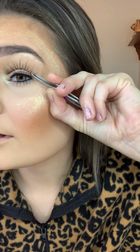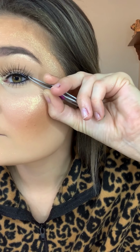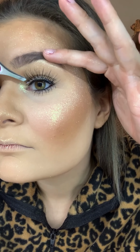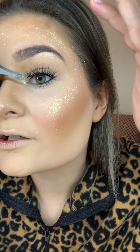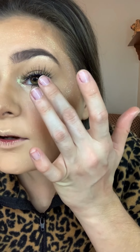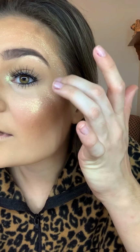All right, so I'm going to take the lashes again and I'm going to hold them up and I'm just going to put them where I put that eyeliner at. You want to get as close as possible to your lashes. And I just find it a lot easier to use the tweezers so you don't have your fat fingers in the way, because that makes it hard to see. And then when I have the lash on, I kind of like to push up a little bit just to make sure they're going to be secured.